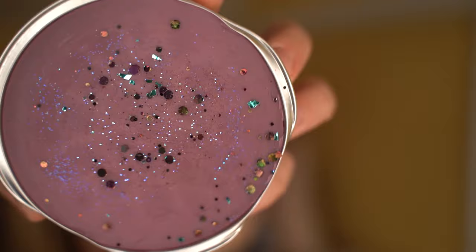God, I am obsessed with this glitter. That is so pretty. Ooh. Oh, that's yummy. Oh, wow. I really like that. Okay. What am I smelling, though? Black currant, maybe. Maybe woods, mahogany. I definitely smell the jasmine.